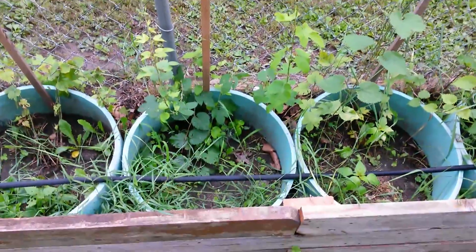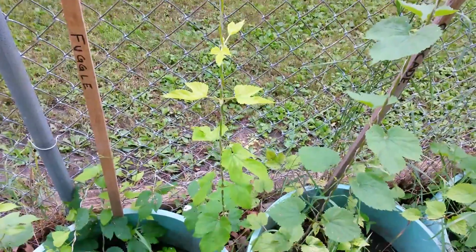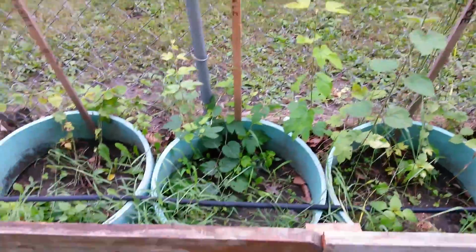Fuggle from rhizome. Good English variety, I'm looking forward to it. This one's doing okay, maybe 4-foot-ish. I think that might be about all it's going to do. It's budding out a little bit. I think it's going to be burring soon, and that's fine.